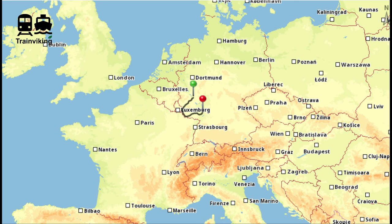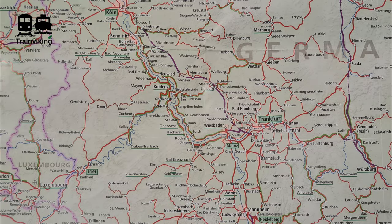This is the route for that train. Well, I bet there is almost nobody who takes this train from the beginning to the end. However, that train does make sense if you're traveling between Koblenz, Trier and Saarbrücken, or between Trier, Saarbrücken and Mannheim.